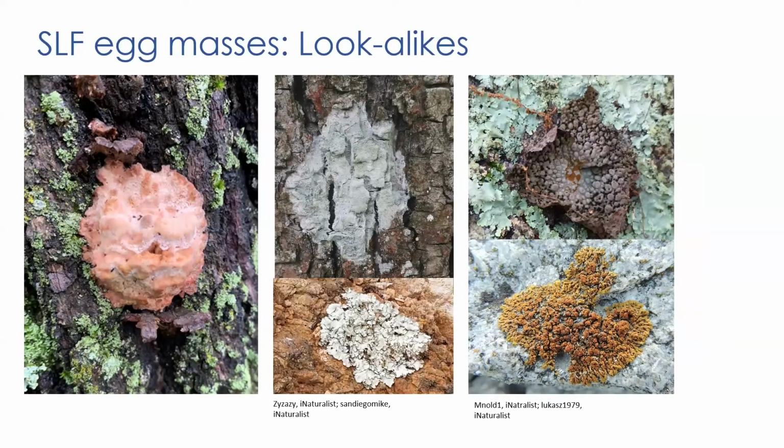So if it's bigger than about 1.5 inches up to 2 inches, probably not spotted lanternfly. If it's really thick, probably not spotted lanternfly, or if it's really, really thin and looks like it's just been spray painted on. If it has sort of a leafy texture or it's curling up at the egg masses, it may not be spotted lanternfly. But again, some of these fungi and lichen can look very, very similar to the spotted lanternfly egg masses. So if you're ever not sure, feel free to reach out to us. We're happy to take a look at it and give you some information about what it is.